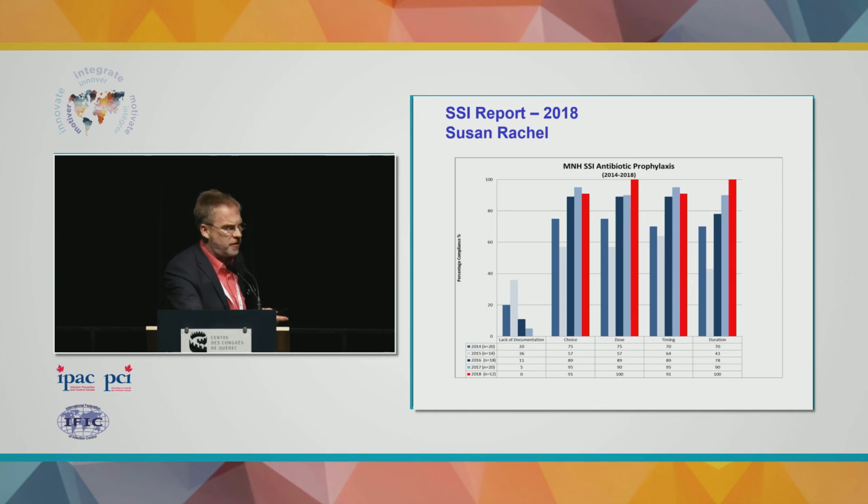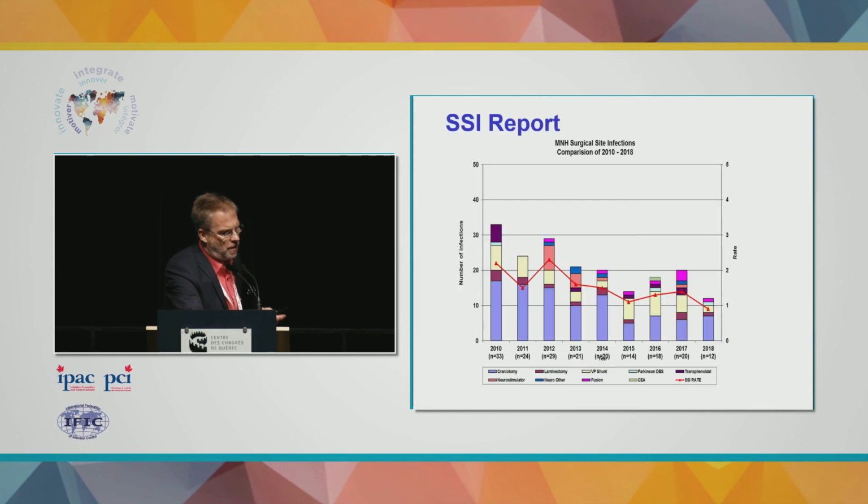Well, what's the impact on surgical site infection? Well, this is our rate over the last 4 or 5 years, and you can see that last year our rate has gone down below 1%, which we're quite happy with, and I think we can link it partly at least to improved prophylaxis.